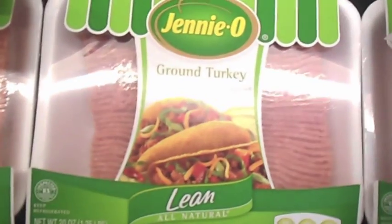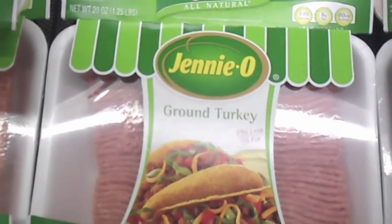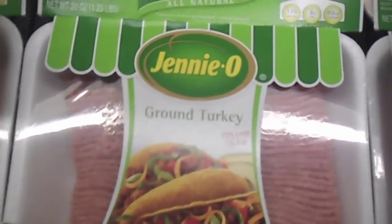Okay, so this week, Jennie-O ground turkey, the lean, is on sale for $3.99, and the regular price is $5.99, so this is a really great sale price for ground turkey.